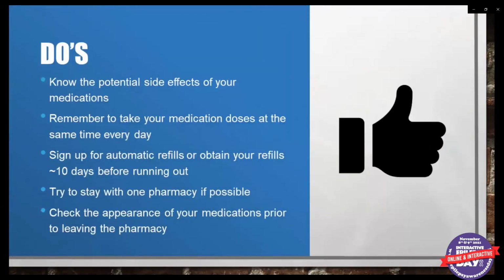Here is a basic list of do's for your medications. First, know the possible side effects of your medications. Remember that some side effects may be mild, while others are more rare and serious. In the event that you experience a serious side effect, you're able to recognize it and seek medical attention if needed. For example, many ASMs can cause some mild drowsiness, and with time they go away. However, some ASMs can cause serious rash that needs immediate treatment. If you know what to expect, then you're better prepared.